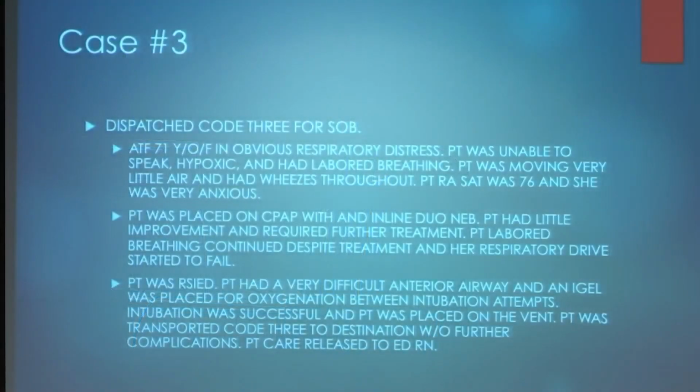Three cases. Code 3 for shortness of breath, 71-year-old female. This one's not alcohol, I don't think. Respiratory distress, unable to speak, hypoxic, labored breathing, moving very little air, had wheezes throughout. This is a great description, I love it. Room air sat was 76. Again, that's someone noting an abnormal vital sign. That's relevant. She was very anxious, placed on CPAP with inline duoneb. Little improvement, required further treatment.